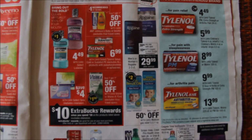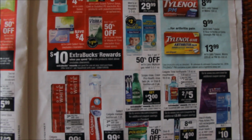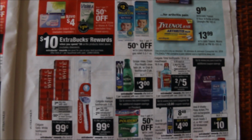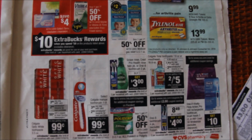Nothing that's worth the ECBs. You have to spend too much out of pocket. I don't like that. I do like the Scope deal and the Colgate deal. Those are good. The Scope, when you buy one, you get a $3 extra buck back.